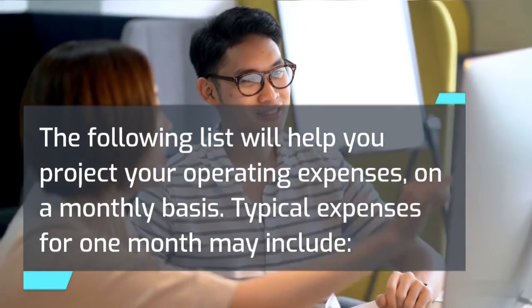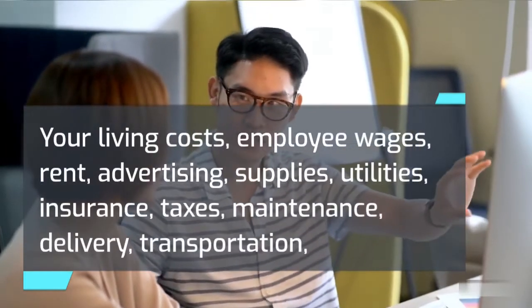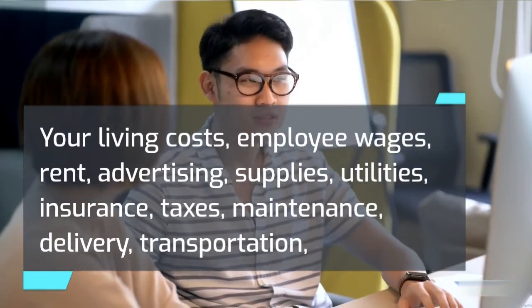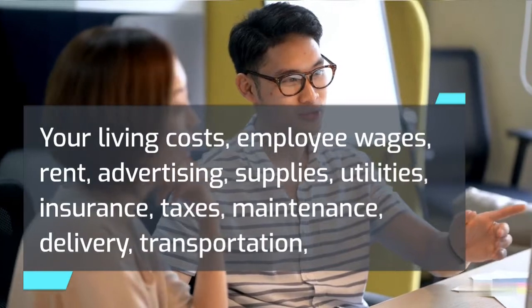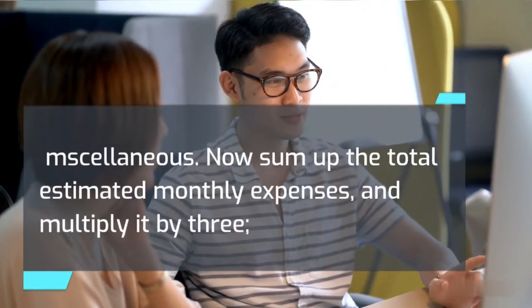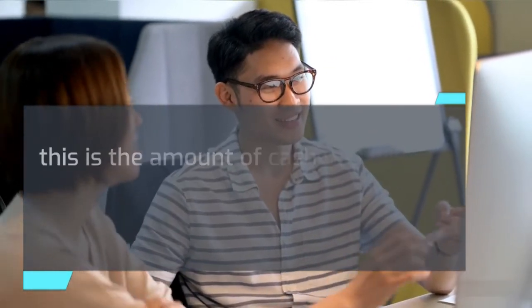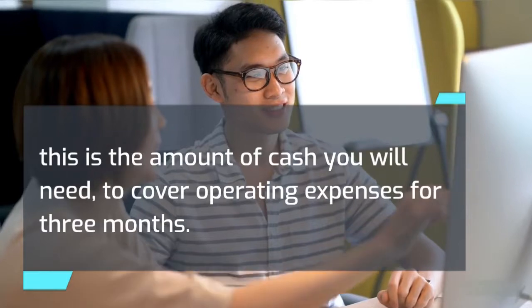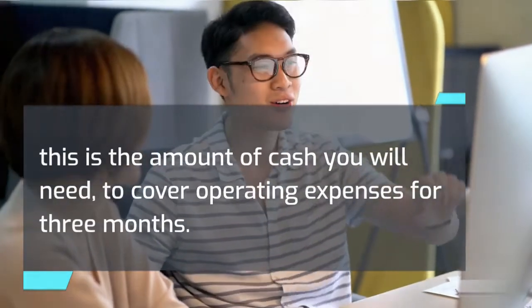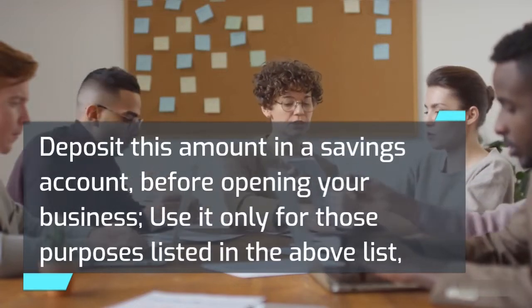Typical expenses for 1 month may include your living costs, employee wages, rent, advertising, supplies, utilities, insurance, taxes, maintenance, delivery, transportation, miscellaneous. Now sum up the total estimated monthly expenses, and multiply it by 3. This is the amount of cash you will need to cover operating expenses for 3 months. Deposit this amount in a savings account before opening your business.